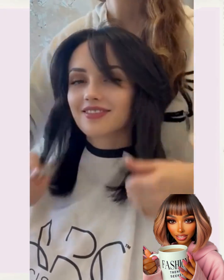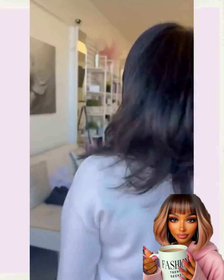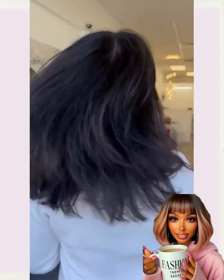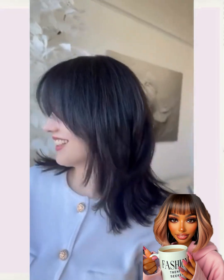And then we have another layered style. Oh, this is so pretty. Hair ends just around the shoulder length, the shoulder blades. This one features some bangs in the front as well. Definitely giving us that like 90s layered vibe here. Very pretty. And this type of cut is definitely going to add some volume to your hair. So if you're looking for a simple way to shake things up, definitely try some 90s layers.